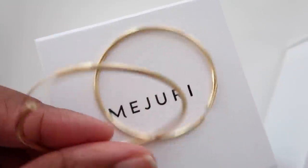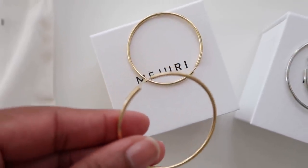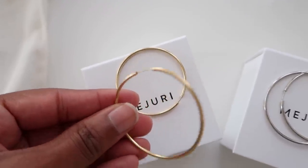So you can see those. The thickness is 2 millimeters, meaning they are very, very thin. The diameter of the hoop is 52 millimeters. They're not very oversized. I feel like they're the perfect size if you don't like really big earrings and you don't like really small earrings. I feel like these are somewhere right in between for you. Ugh, I love them. They're just so simplistic, yet very chic. So those are the 14 karat gold ones.